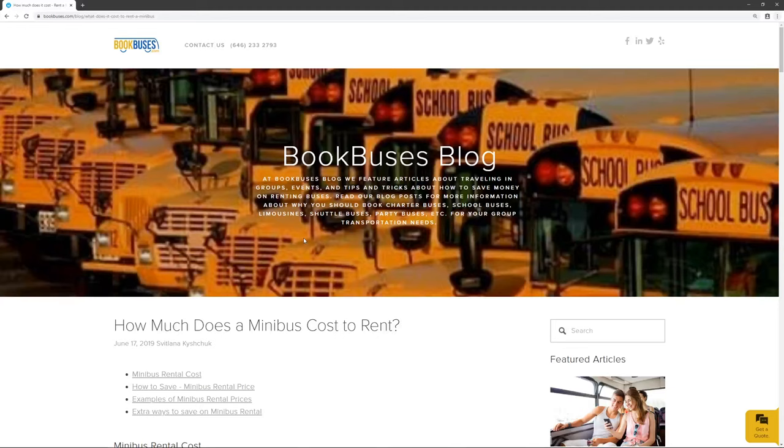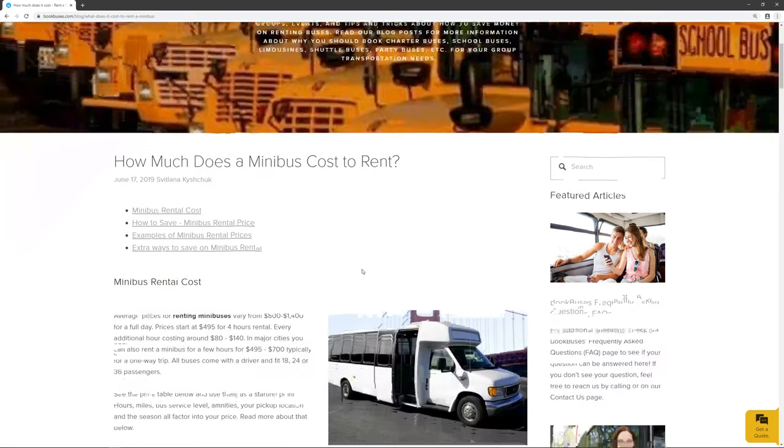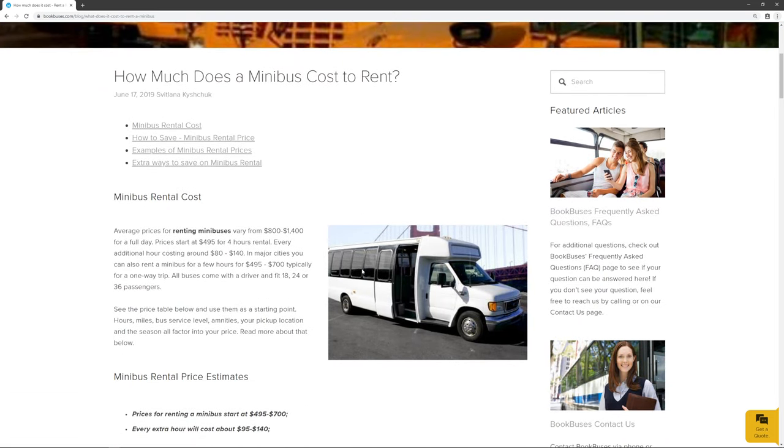So, how much does a minibus cost to rent? Welcome to BookBoss's blog. I'm gonna jump straight into the answer, and then I'm gonna tell you about how you can save on your minibus rental price. So, let's dive straight into it.